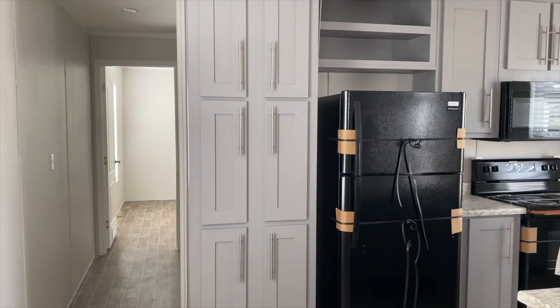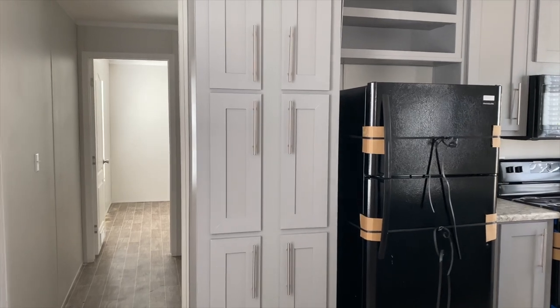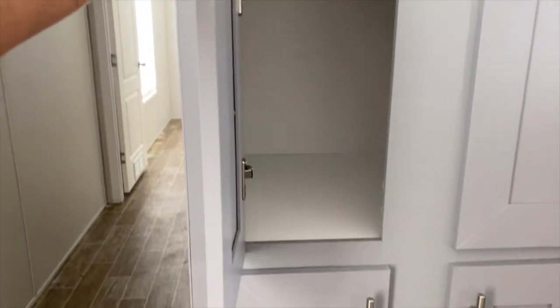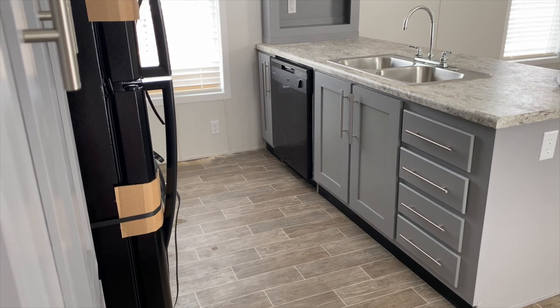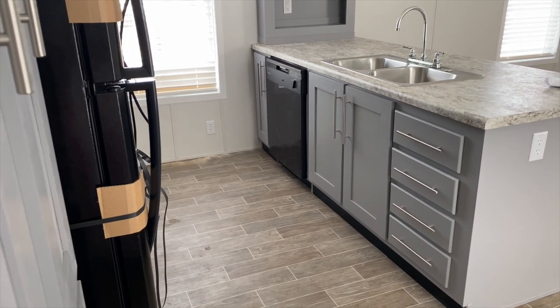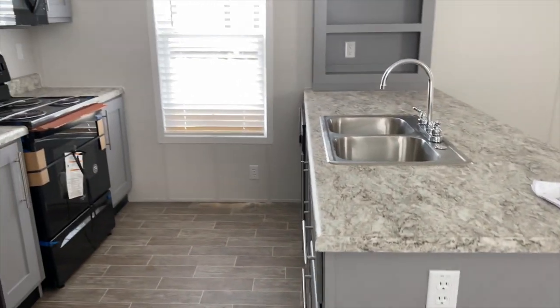Love the modern, that's the screen door slamming, it scared me. Love the modern hardware on the cabinets. All the open shelving in here. I absolutely love it. Okay, you got all of these drawers and cabinets here in the island, in addition to the dishwasher. So you've got lots of storage space. You've got an outlet here on the island.